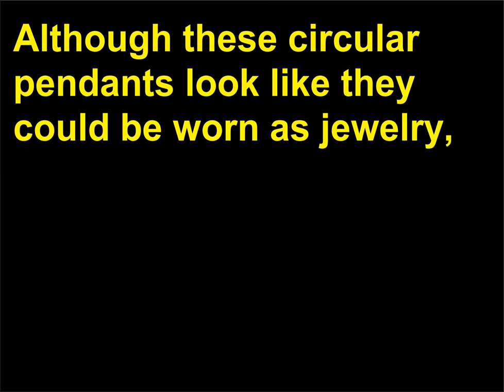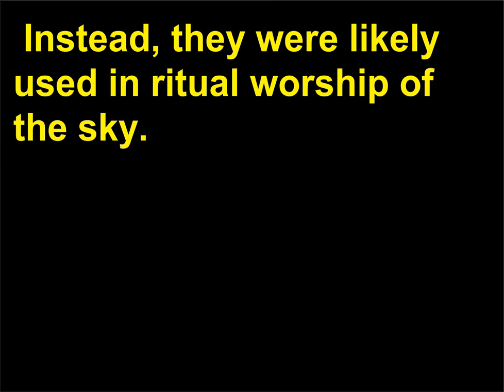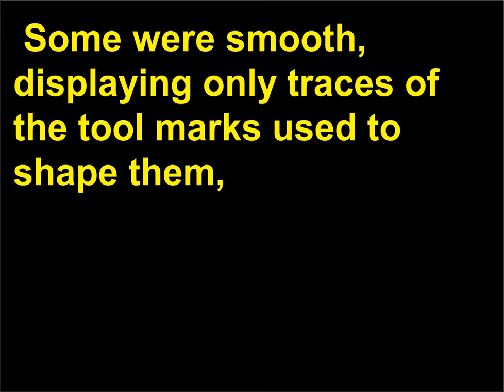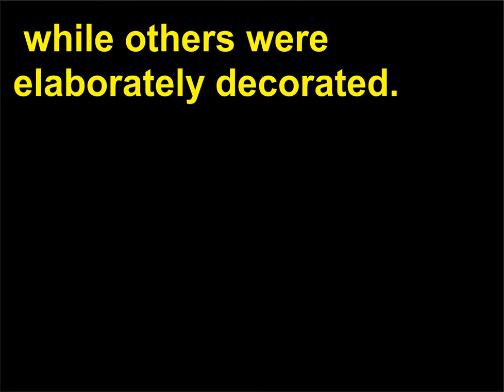What is a bi disc? Although these circular pendants look like they could be worn as jewelry, they are much too bulky and heavy for such a purpose. Instead, they were likely used in ritual worship of the sky. Bi, pronounced B, discs were made of nephrite, a greenish stone similar to jade. Some were smooth, displaying only traces of the tool marks used to shape them, while others were elaborately decorated.